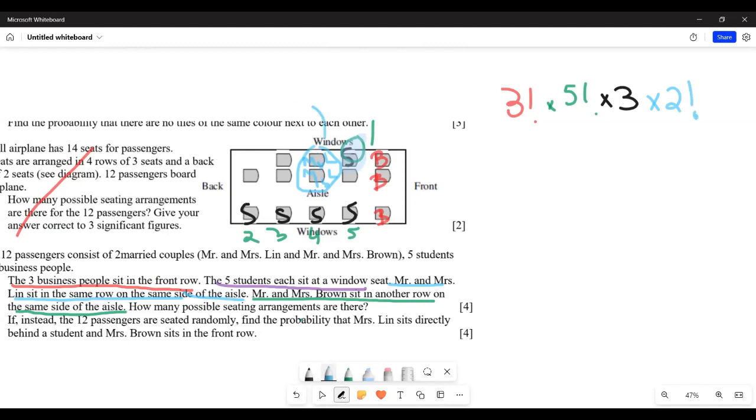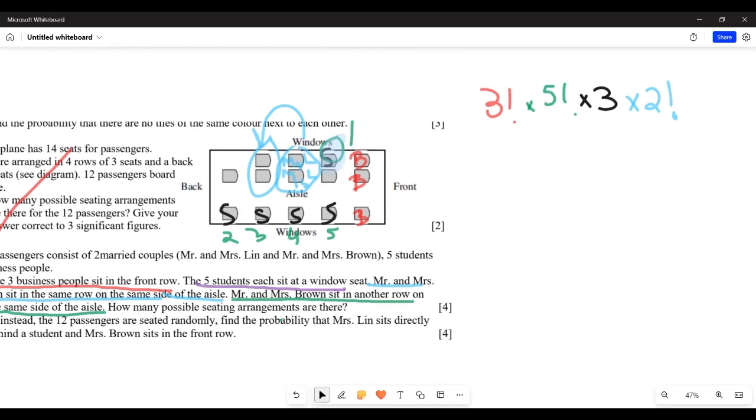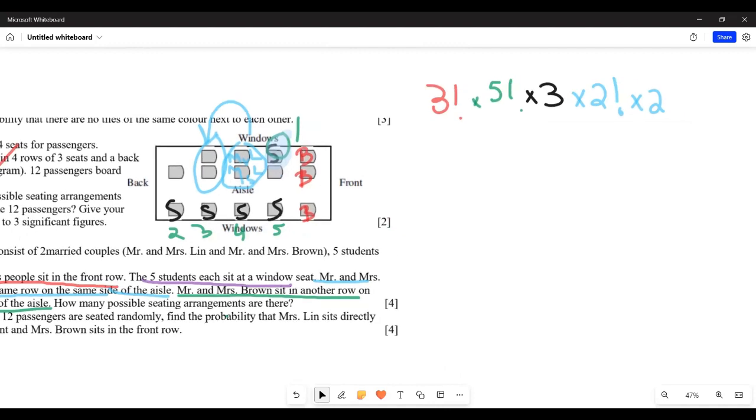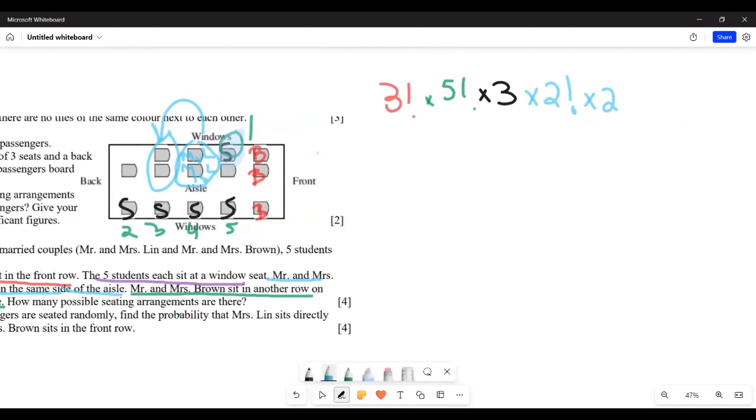But Mr. and Mrs. Lin can also be placed here. So we again times it with 2 factorial. 2 factorial is the same as 2. And lastly, we have Mr. Brown and Mrs. Brown. So that is going to be 2 factorial arrangement as well, because Mr. Brown can sit next to the window, or maybe Mrs. Brown can sit next to the window. So times 2.